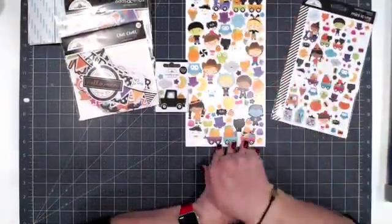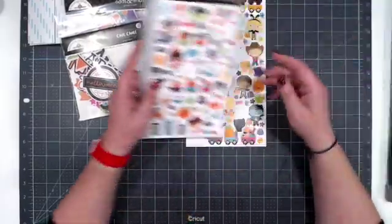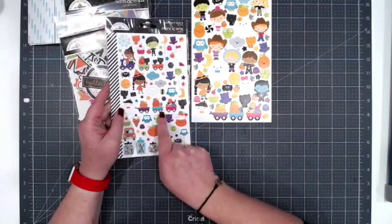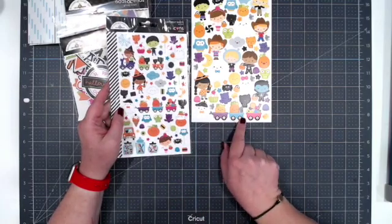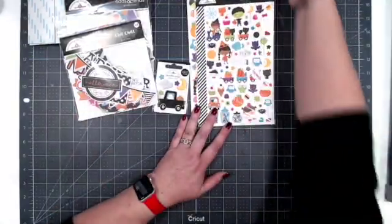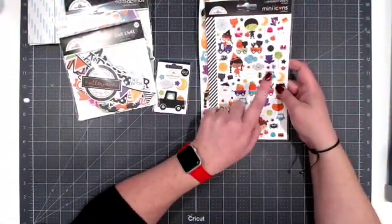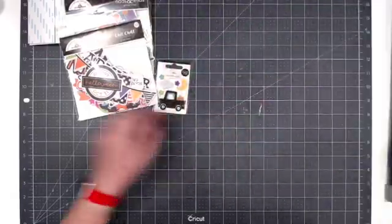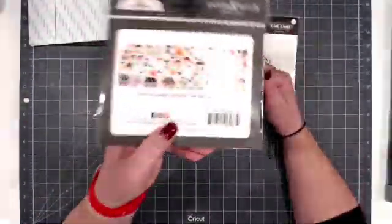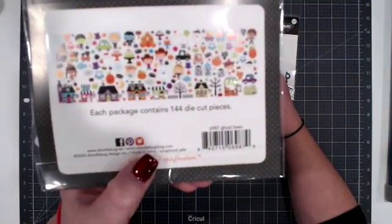So I have the icon stickers. I have the mini icons, which have a lot of the same elements as the icon stickers. Like we've got the little ghost here with his little train of pumpkins in 2 different sizes, which are really handy. If you do planners and calendars, these are awesome for that. We've got the chit chat and the odds and ends. And the odds and ends we'll get into here in a little bit.